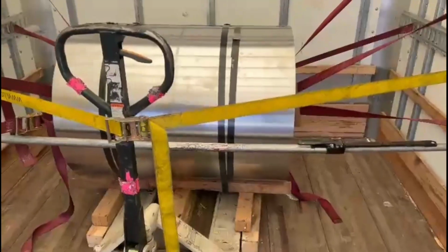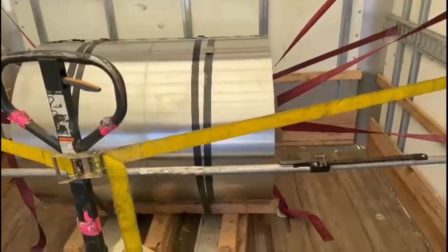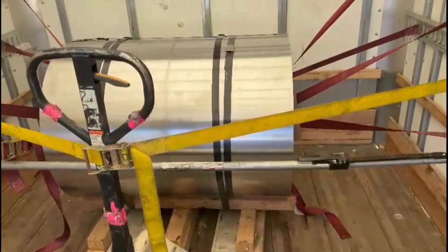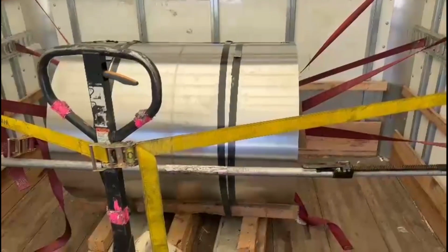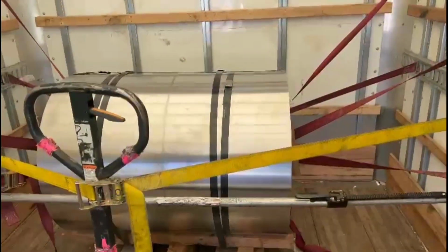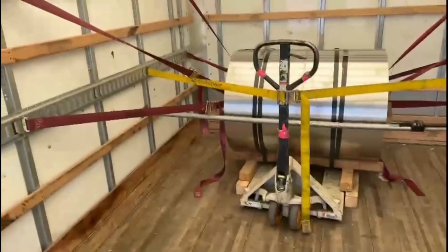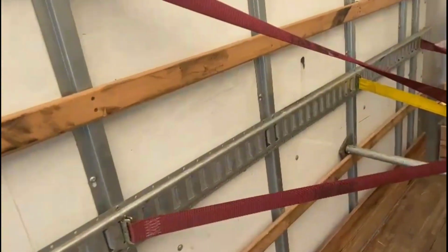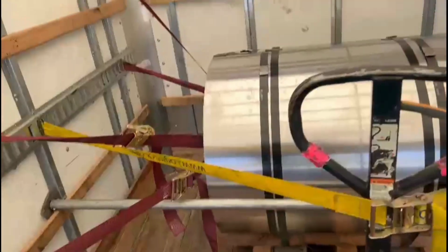All right, guys, so after driving for a few miles, because I'm 100 miles from my first delivery, after putting in the first 50 miles, I stopped to check all my straps to make sure that within the 50 miles, the load did not shift or the straps didn't keep loosening. Everything seemed secure to me. So that's a good sign. It means I can go for another 50 miles.